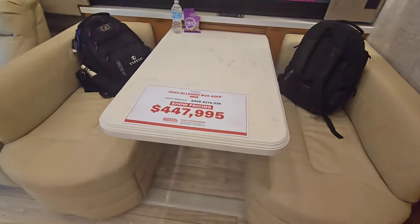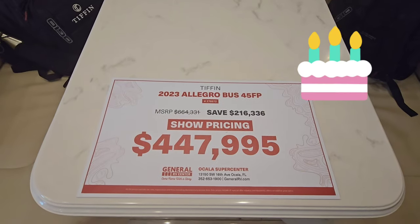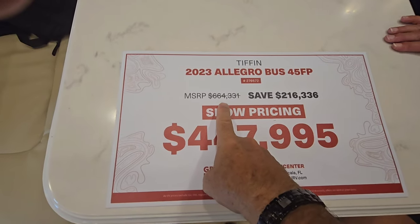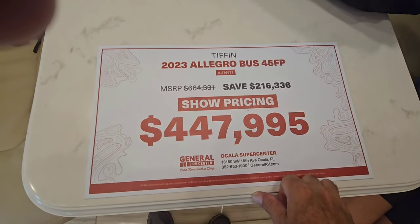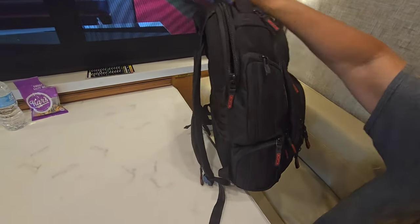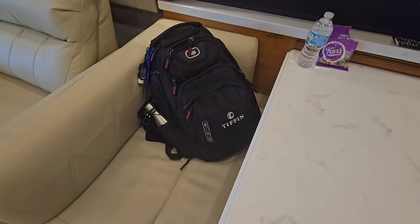Oh my goodness. That's actually less than I thought it would be. That hurts, doesn't it? Did you get the backpack and everything? MSRP, you were close. $447. So did you get this beautiful backpack if you buy it today? It's a pretty nice backpack. Oh my goodness, that one has a water bottle on it. I'm sure they come with it.